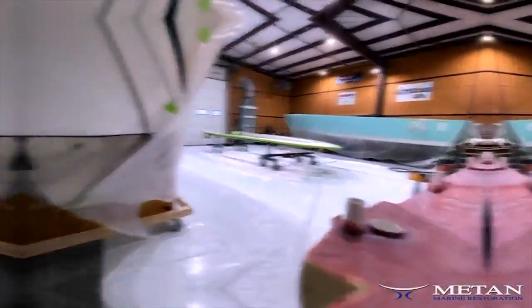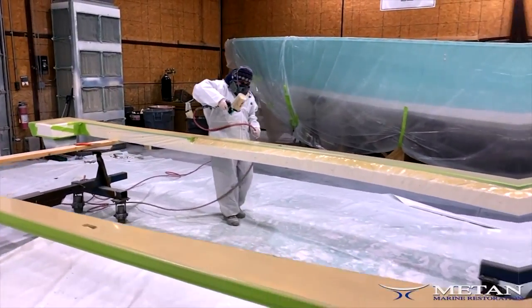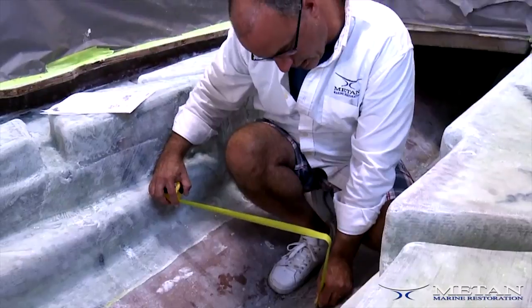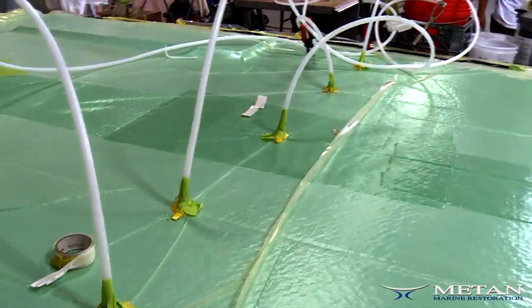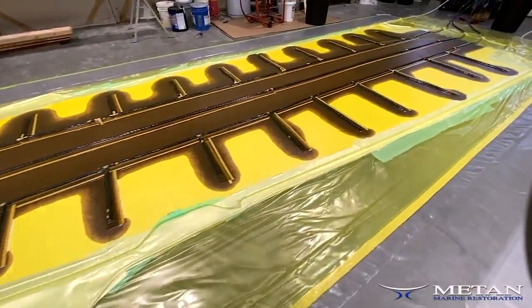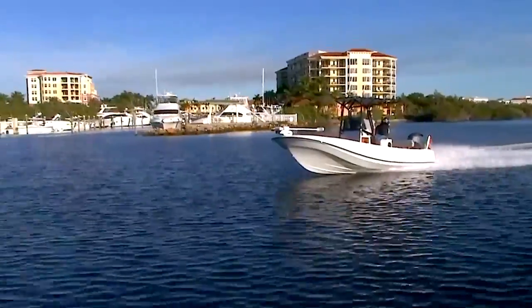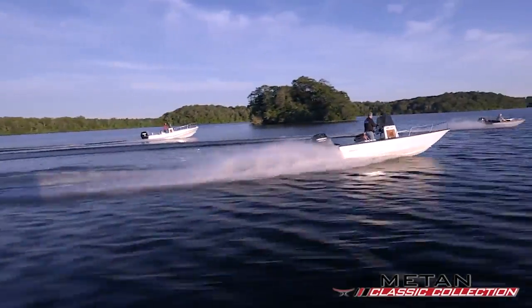Step inside the walls of the 25-year leader in classic and custom boat restorations. Watch as the meticulous craftsmen use the most advanced materials and processes in the industry to restore, repair, and build some of the most beautiful boats on the water, including their own Metan Classic Collection.